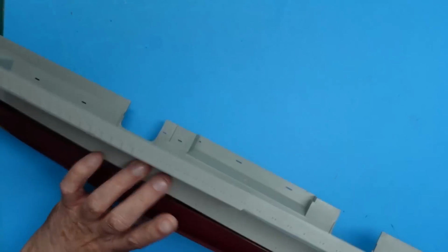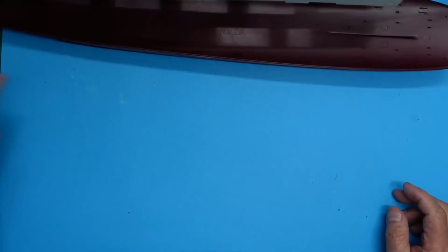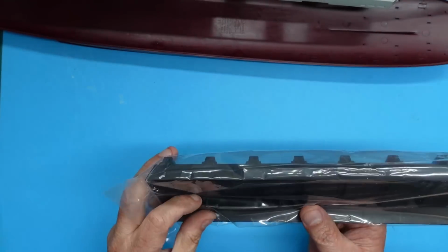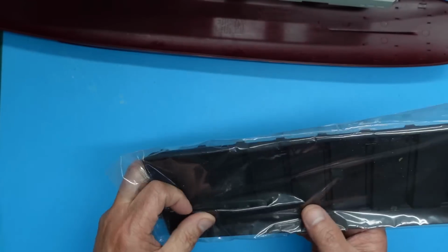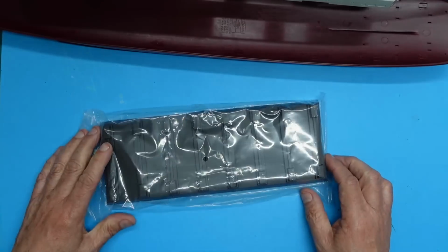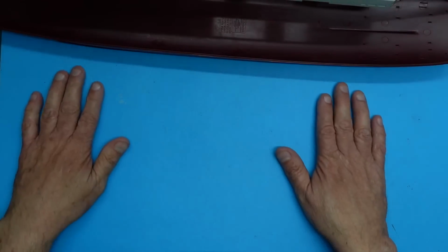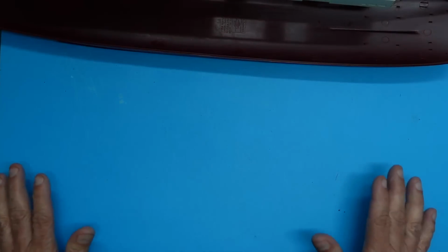So there we go. Other than the stand, which I won't bother getting out, we've got the stand there and we've got the badge label Kuznetsov. That's all flexible, it's like rubber. Handy to build the model on should you want to. So that, my friends, is that. So that's been a review of the kit.